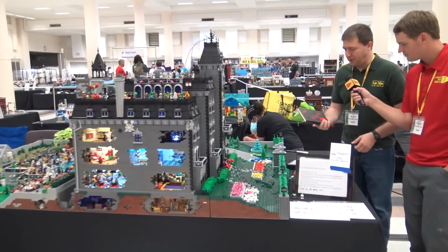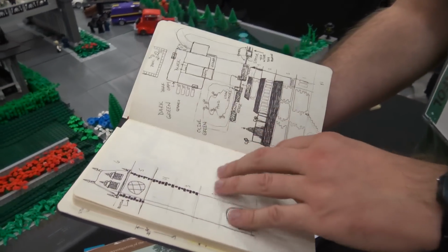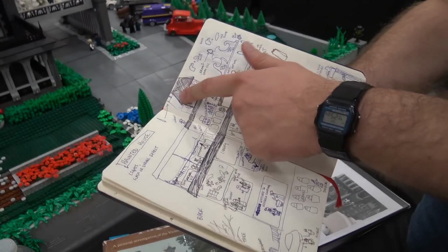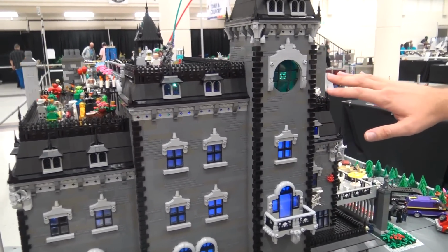But I just played with some different ideas. I have a Lego notebook that I use, and I draw all kinds of ideas from life and then put them in the notebook. So I had different ideas on what things should look like. Here's the top. I wanted this circle window, kind of like a Doctor Strange-esque circle window.